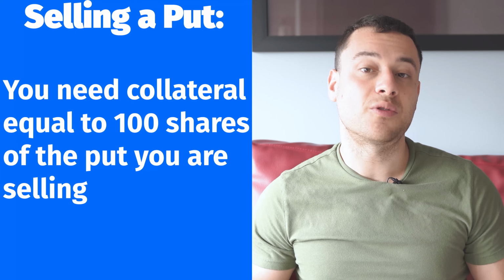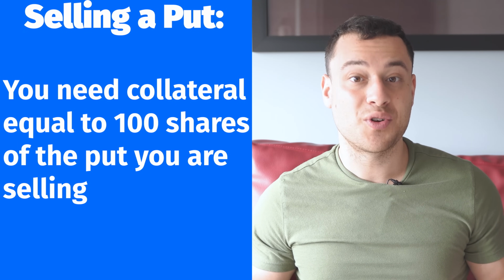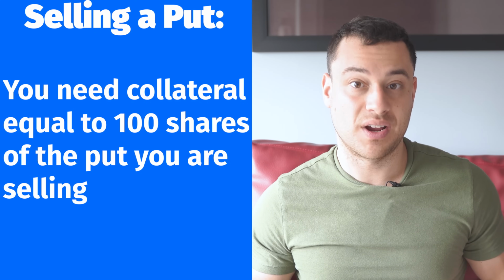If the stock in question cooperates, you can make some very good short-term returns. If you're primarily drawn to put selling because of the great short-term income the strategy can produce, you're in the right place. However, even when the stock falls, you're not limited to buying your put back for a loss. When you sell a put, you need collateral equal to 100 shares of the put you're selling. This is because at expiration, if the stock is below your put price and you decide not to close your position, you will be assigned the shares at the strike price. The beauty of this is, if you don't mind buying the stock at that price, you're not in a really bad position. In fact, heads, you win; tails, I'm fine with the situation as well, because you want that stock to begin with.